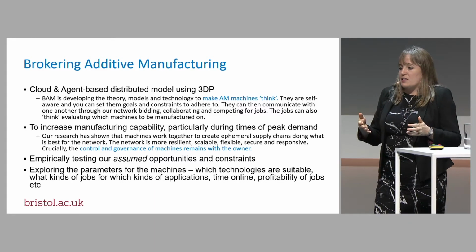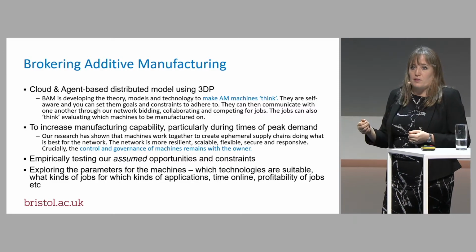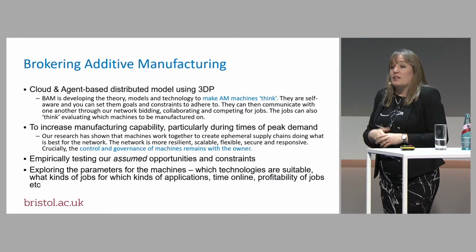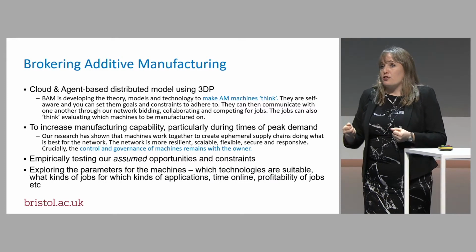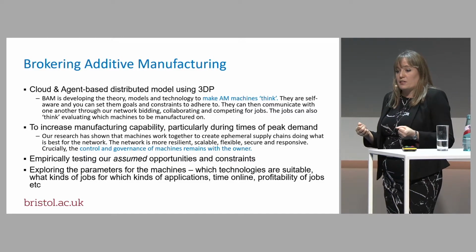I'd been working on additive manufacturing, looking at its capability to change the geographies of supply chains since about 2015. And I did much of that work on my own. My background is as a geographer, so I'm very much interested in the spatial dynamics of how the global economy works.